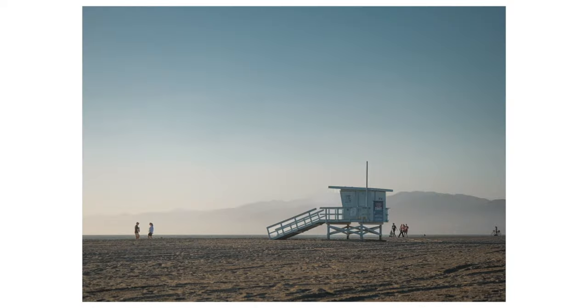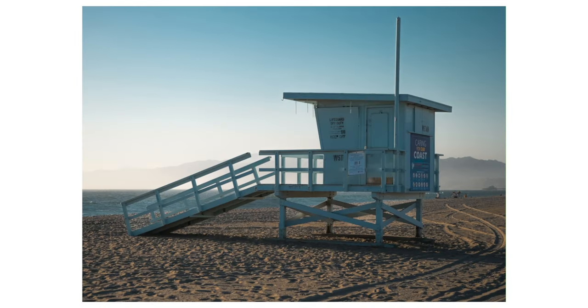It's extremely windy. I have no idea if you're gonna be able to hear whatever I'm saying right now, so this is just a trial. But pretty much this is the Venice boardwalk. Right now I'm on the beach. I'm getting closer to the ocean. I want to take some shots of those watch houses, which reminds me of Baywatch.